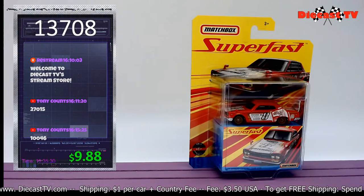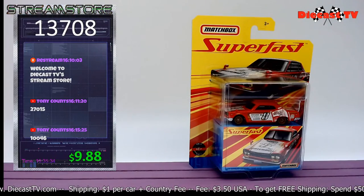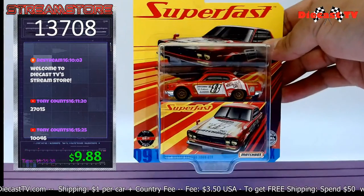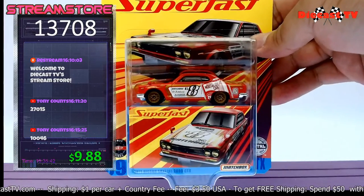Matchbox Superfast. Beautiful Matchbox Superfast 1971 Nissan Skyline 2000 GTX. Look at that beauty.